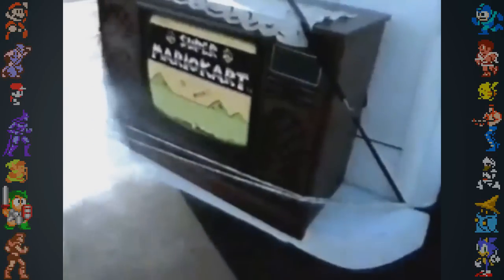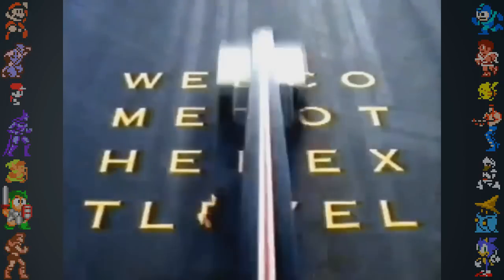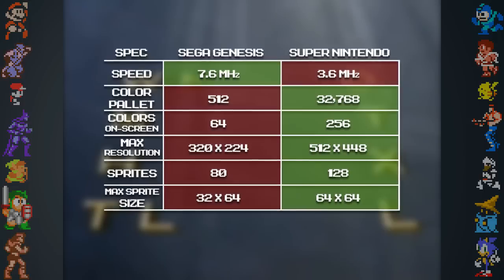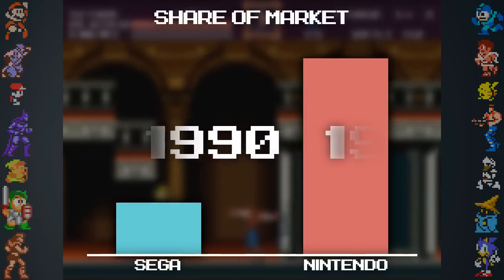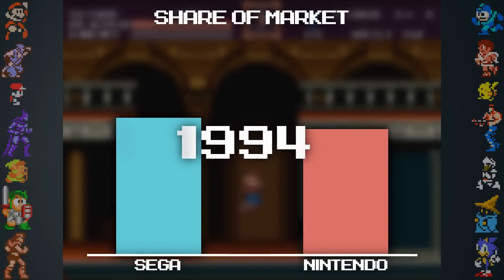The term was used in promotions as a short way of boasting the superior processing speed of the Genesis. However, this was just a convenient side detail, as the Super Nintendo outperforms the Genesis in almost every other category. Despite technical inferiority, Sega was able to grow from less than 8% of the North American market prior to the launch of the Genesis to 55% in 1994.